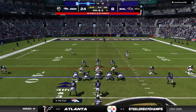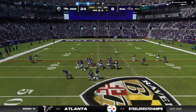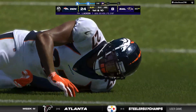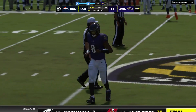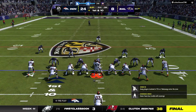Here's a big one in this 3rd quarter as he'll go for it on 4th down. Now it's Jackson. And it's incomplete. They cannot convert, and they turn it over. John Harbaugh not afraid to go for it this time. Doesn't work out. And the Broncos will take over on downs.